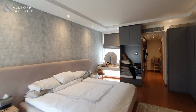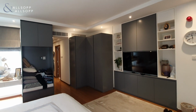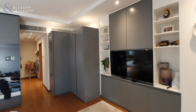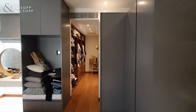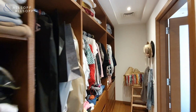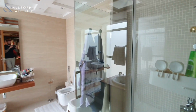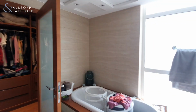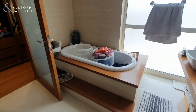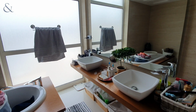So coming up, you have numerous spaces of built-in wardrobes and storage. Before coming through into your walk-in wardrobe and opening out into the very large master ensuite with both shower, jacuzzi bath, and also his and her sinks.